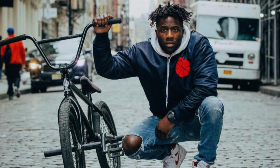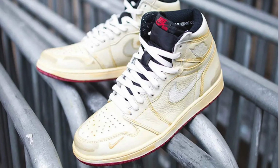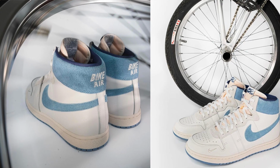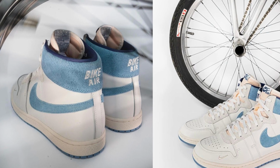So Nigel Sylvester, who is a BMX legend, is no stranger to Jordan collabs. His last collab was the Jordan 1, which actually dropped all the way back in 2018. Can you believe 2018 was already 6 years ago? It doesn't feel that long, but yeah, it has been 6 years since we've seen a Nigel and Jordan collab released to the public. There was supposed to be a Nike Airship release that had the Bike Air on the back, but it turned out to be just a friends and family pair.